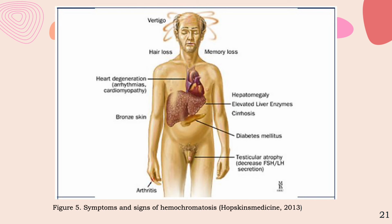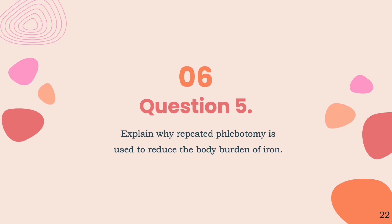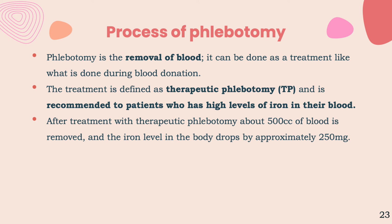Treatment of hemochromatosis before there is permanent organ damage can restore life expectancy to normal. Treatment involves removal of the excess body iron, which is achieved by phlebotomy. Phlebotomy is the removal of blood. When it is done as a treatment, it is defined as therapeutic phlebotomy and is recommended to patients who have high iron levels in their blood.